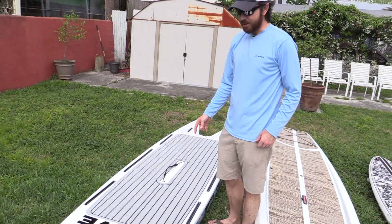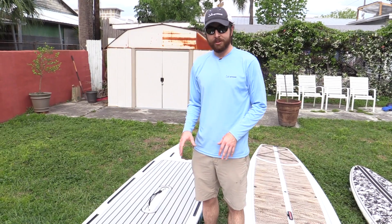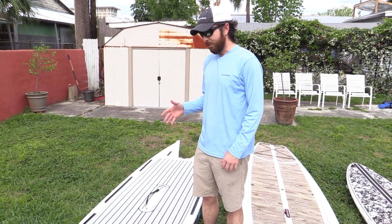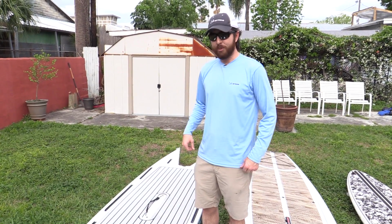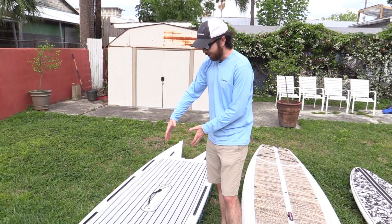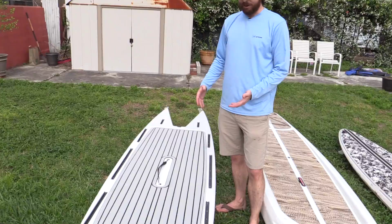And the con though is it's heavier. So everything has a con. This board is a bit heavier than the others, but it's all about what you want to use it for. If you're going to be out on the water for a really long time, doing a ton of fishing, you want to be able to sit on the cooler and possibly even stand on the cooler, then this larger platform, just the wider board, is obviously a pro.